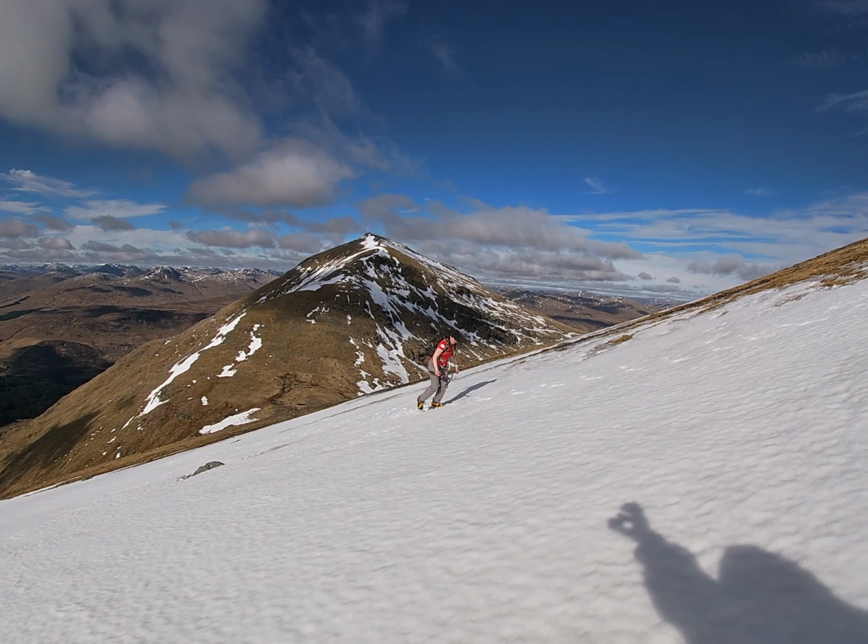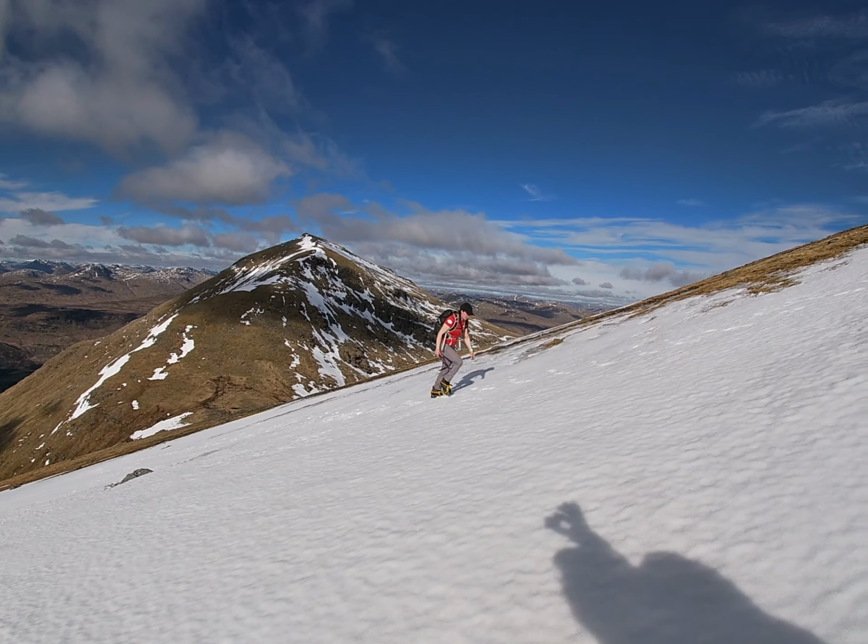Crampons came out again for the longer but rather wetter snow slope on the ascent to Stob Binnein.